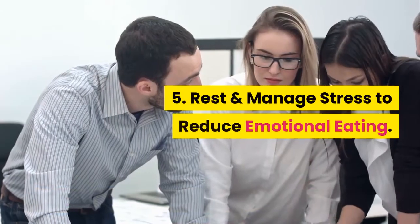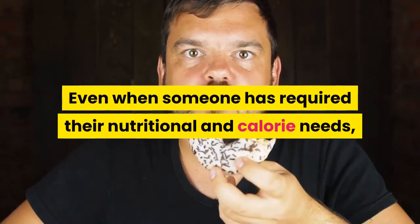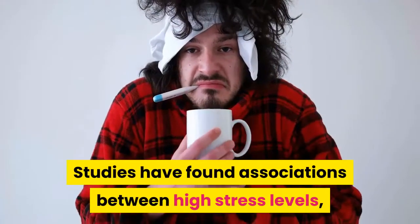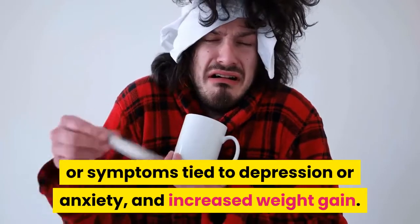5. Rest and manage stress to reduce emotional eating. Even when someone has met their nutritional and calorie needs, they are still prone to overeating and weight gain if they are chronically stressed. Studies have found associations between high stress levels, including high cortisol levels or symptoms tied to depression or anxiety, and increased weight gain.